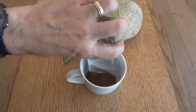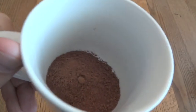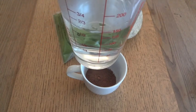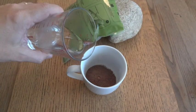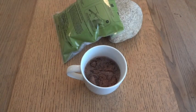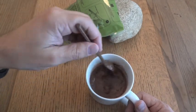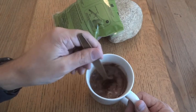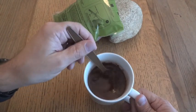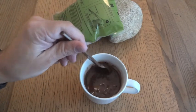Smells good. It calls for 150 mils of hot water. And it doesn't make a ton, but I like my hot cocoa, or whatever the chocolate drink is, to be tasting like chocolate. So I don't want to add too much and water it down too much. It's got a really good smell to it though. A little different from the standard MRE hot cocoa.